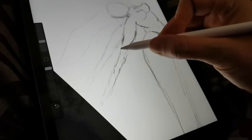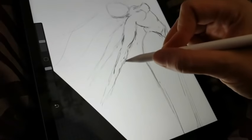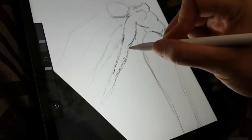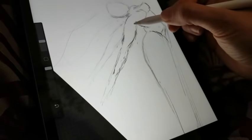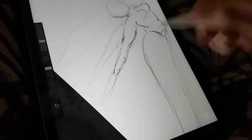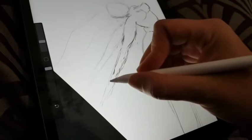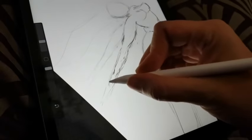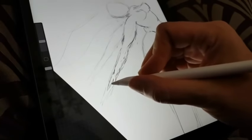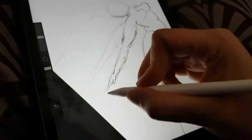So first bit of arm there, and then I want her arms to be quite long. So that would be the wrist area there. There would be muscle definition in there, but I'm not sure whether to put muscle in. And then if your hands are back down that way, then you'd have your thumb there. Long fingers, I think. Long. And maybe actually the thumb is turned into the hand.